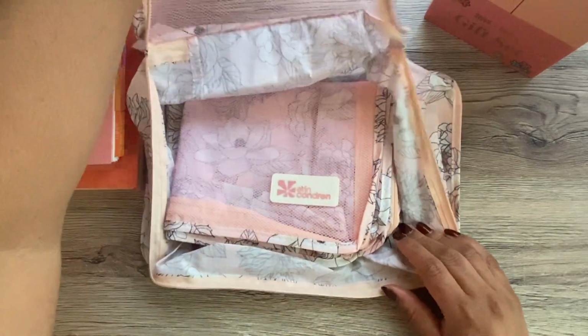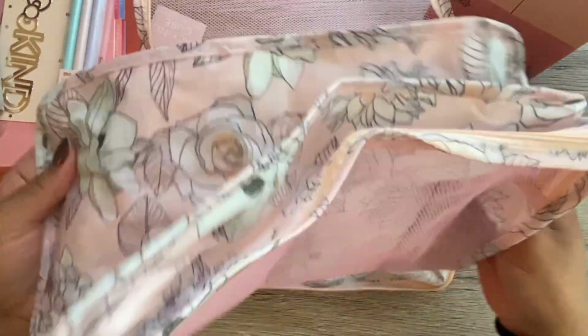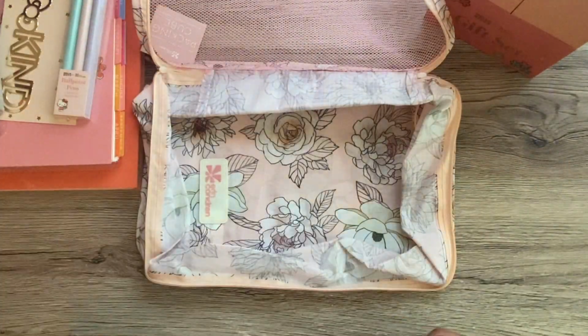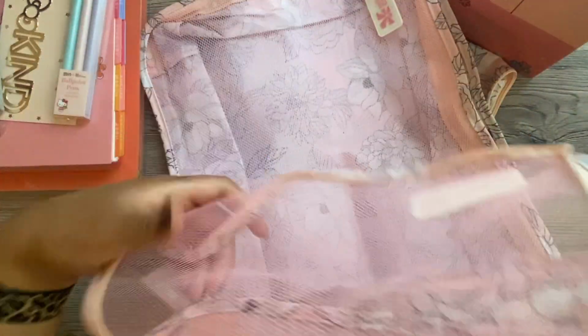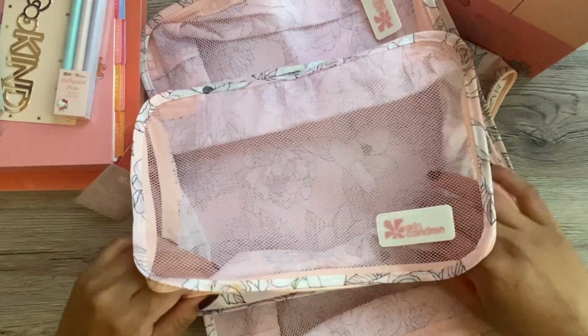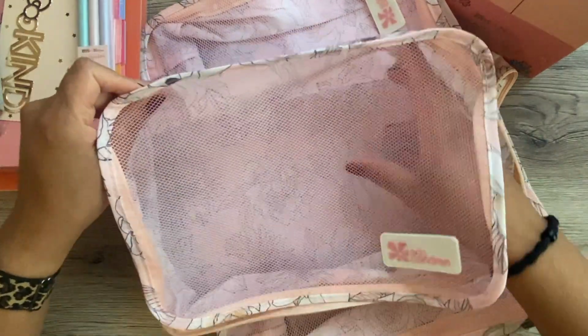I actually own a set of these myself, and I've given them as gifts because they are so practical. And the Flora design, if you know anything about me, you know that I love the original Flora design. These are just absolutely gorgeous. So you get three pieces in this set here. And so let me show you.